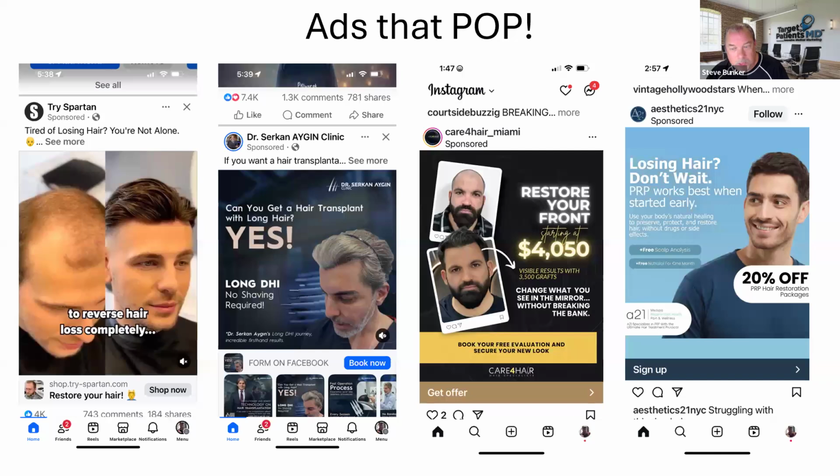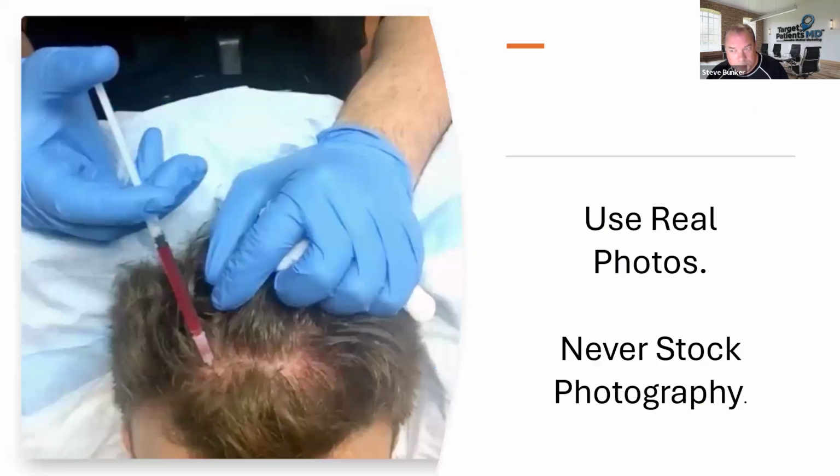Now, one thing we're great at is grabbing the attention of the prospect. The ads have to pull attention to get results. That's the first step. Our ads pop. It's so important, guys. Don't use stock photography. I'll repeat it. Do not use stock photography. That means you're fake. Use real photos.